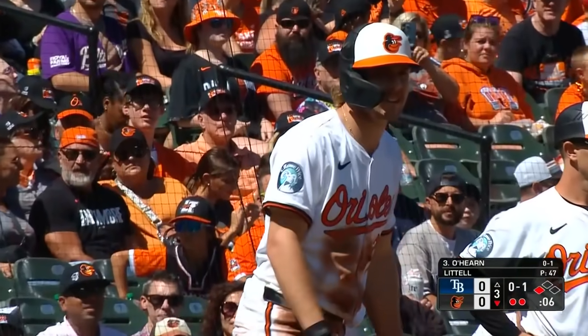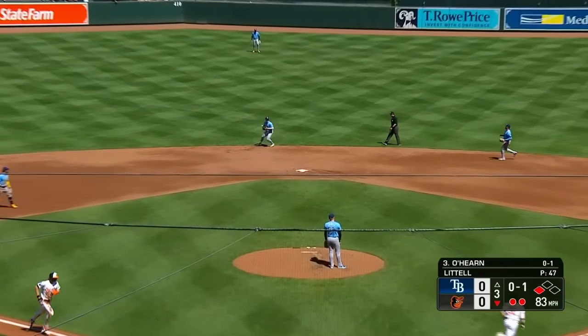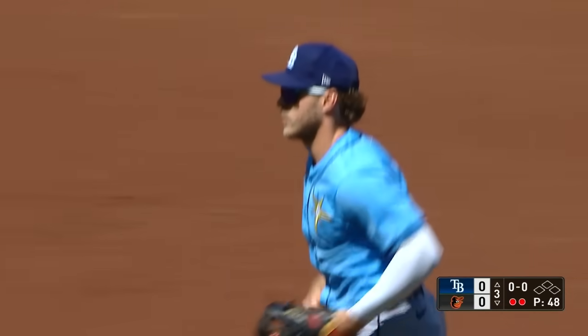The first runner, or for the first run of the game, 90 feet from home. O'Hearn back up the middle, but it eats up Walls, who spins. His play to first is in time. And once again, these two in a deadlock. We are through three, no score, Orioles and Rays.